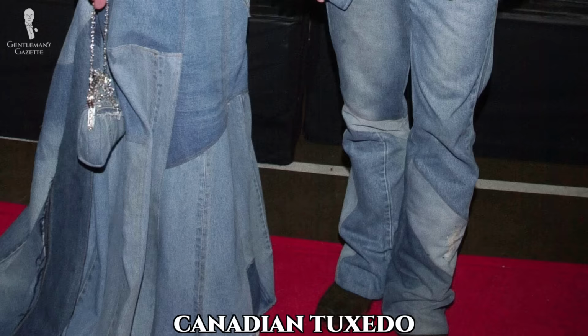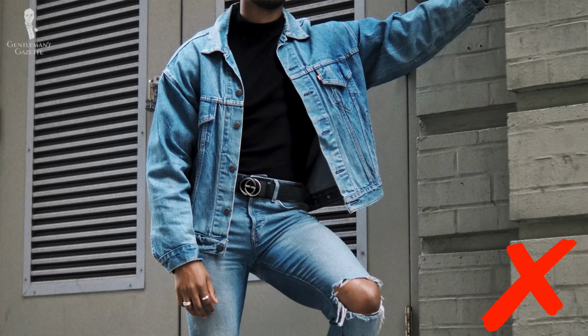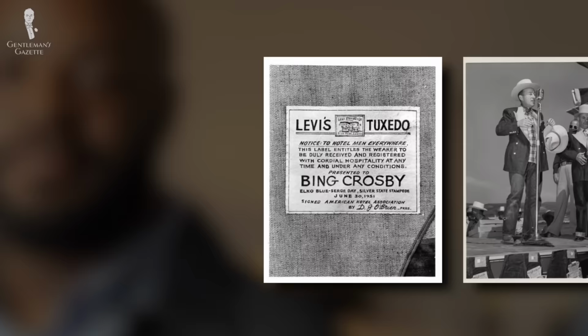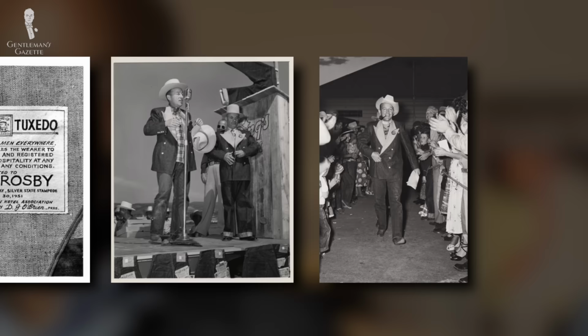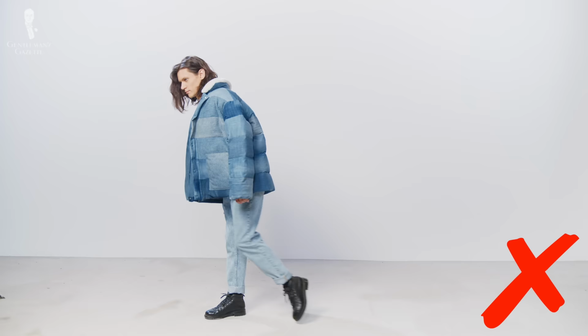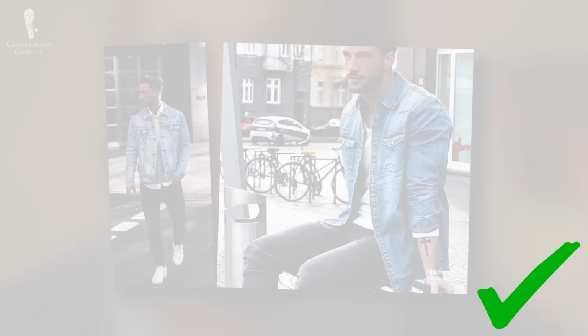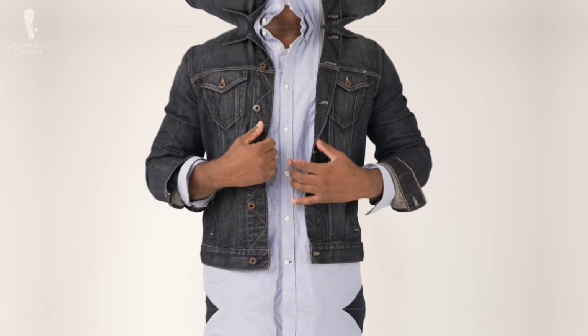Avoid the Canadian tuxedo. Finally, we can't talk about denim jackets and not about the infamous Canadian tuxedo. Legend has it that in 1951, Bing Crosby was denied entry into a Vancouver hotel due to his denim jacket and jeans combination. Levi's responded by creating a tuxedo entirely out of denim for Bing, and the nickname Canadian tuxedo stuck. Nowadays, the term refers to matching your jeans and jacket exactly. And since Bing's appearance in double denim, this look has seen some less than fortunate outings. A great way to get around a problematic combination is to ensure your denim doesn't match. So a lighter denim jacket with dark denim jeans. Or vice versa.